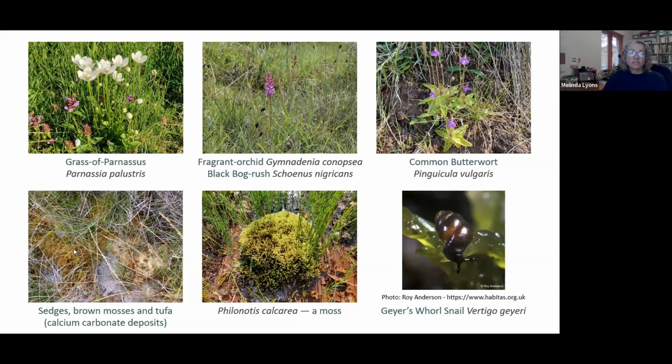This is just to illustrate the brown mosses again, and you can see where the water is very high in calcium carbonate. Sometimes it'll precipitate out as what we call tufa, so these whitish deposits of calcium carbonate precipitating out of the water, again more sedges. It's not all about plants, of course. There are certain species of animal. This tiny little whirl snail, Vertigo geyeri, is very typical of these flushes, this high pH, continuous flow of clean water. You lose the conditions, you lose the snail, and that's it.